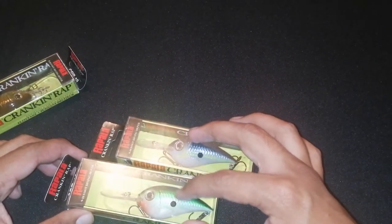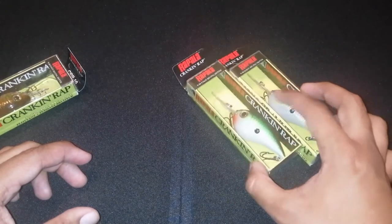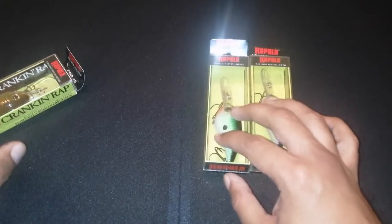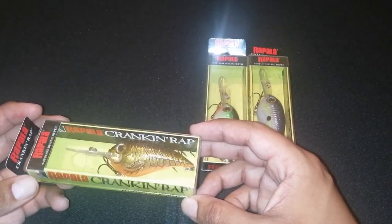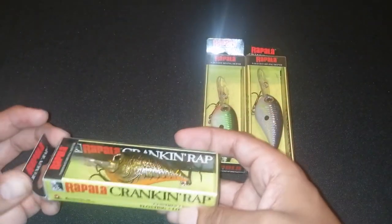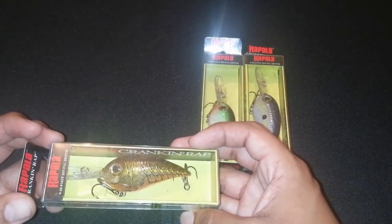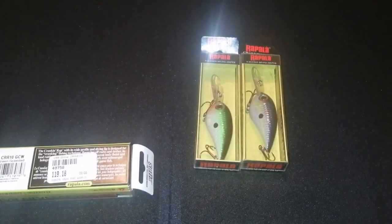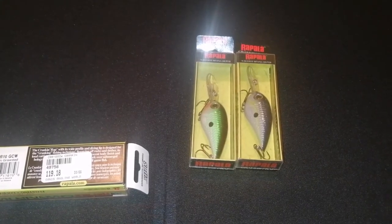So I bought this more to throw underneath overhanging branches and so on and so forth, and just past grasslands, because those colors tend to stick out. And then the last one is a crawfish or crawdad design, which is a green crawdad. So guys, it doesn't look green anyway, but yeah, it's called green crawdad. It has a nice 3D eye to it. So guys, these are marked at 119.18, but I actually paid 59.59 for them.